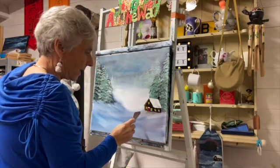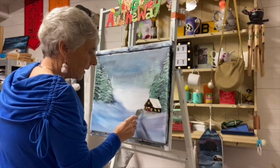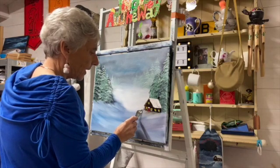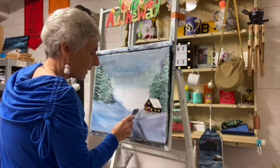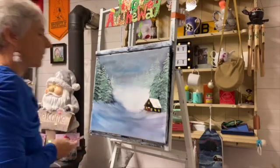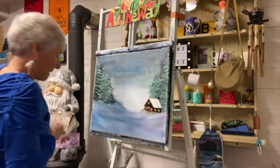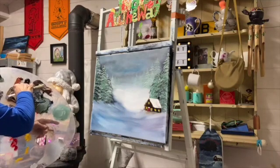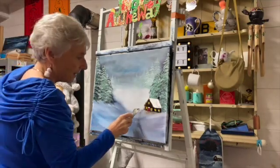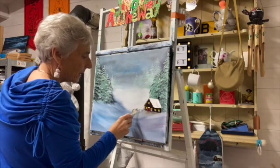Right, where are we going to have this fence? Well, to start with, I think I'm going to put the fence up here. I'm going to have him a little bit of a fence there. Oh, goodness. Right, there we go.